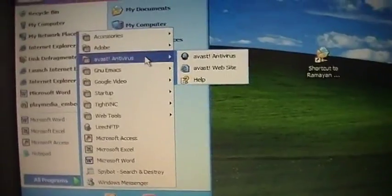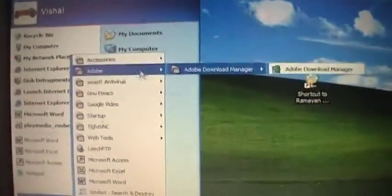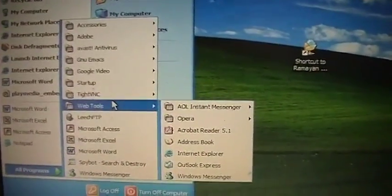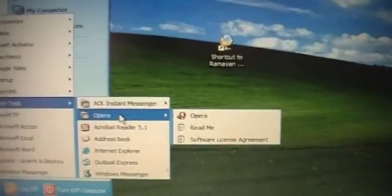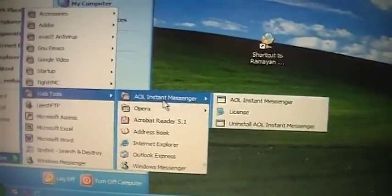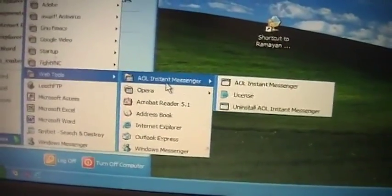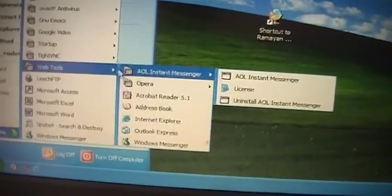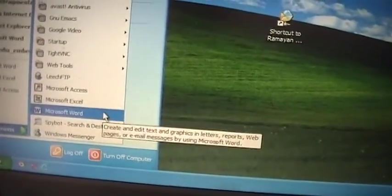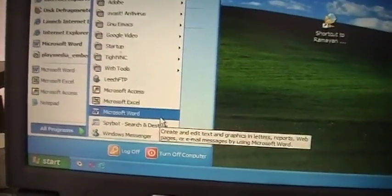We have an old version of Avast antivirus, Adobe Download Manager, TightVNC, Web Tools, which actually has Opera on here, an older version of Opera, but I don't have it connected to the internet, so I can't really do much about it. Acrobat Reader 5.1. He still has Internet Explorer 6 installed. LeechFTP, a copy of Microsoft Office 2000, and Spybot Search and Destroy.